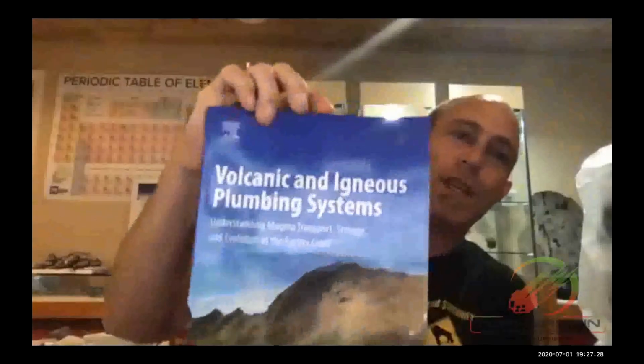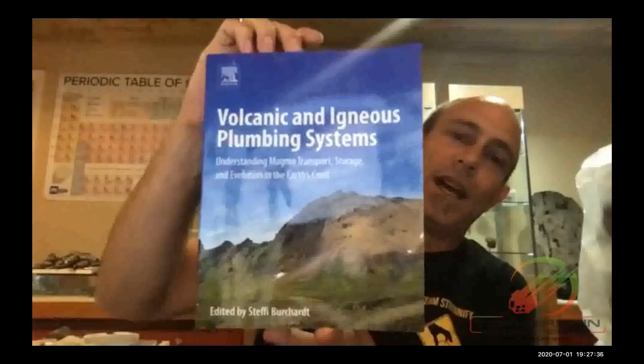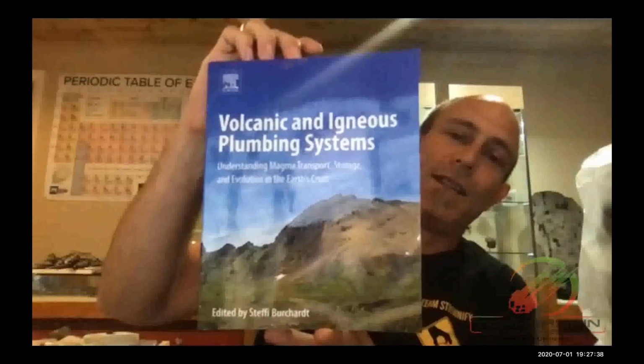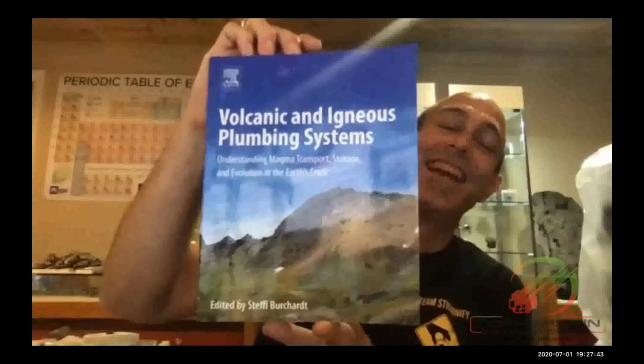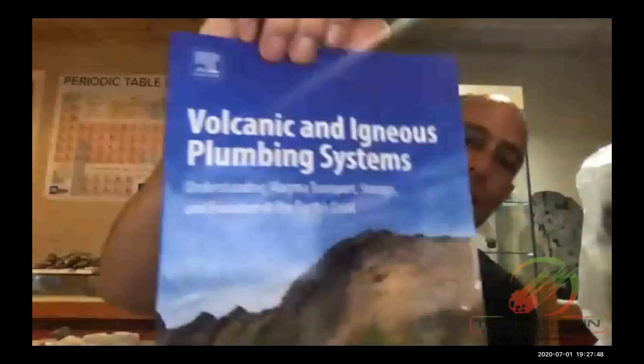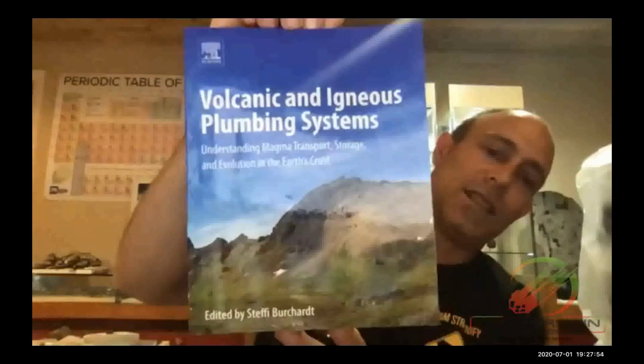I'm just starting to really learn a little bit about the way the plumbing magmatics work, which, by the way, if you guys are interested, this is a really great book for that. It's a little textbooky, but oh wait, it's backwards. Sorry. Can you see it good? Okay, yeah, it's just backwards for me. Pat's writing it down right now, so just hold it up. There you go. The author is Steffi Bouchard.